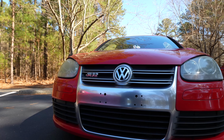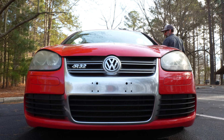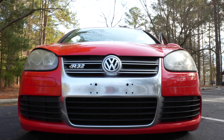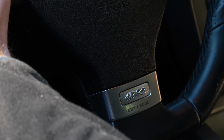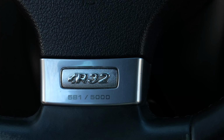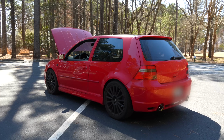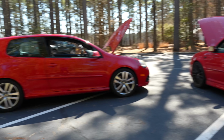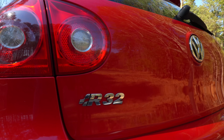I mentioned something while we were talking about the interior though that was really special about the Mark V. That is that all of these were numbered, and this is 581 out of 5,000. So they made 5,000 Mark Vs for the US. They did that on the Fahrenheits, the GTI, and the GLI. It's just another cool little thing to kind of feed what already is one of the most incredible communities that exist in the car world, in my opinion anyway, the R32 Golf R community.